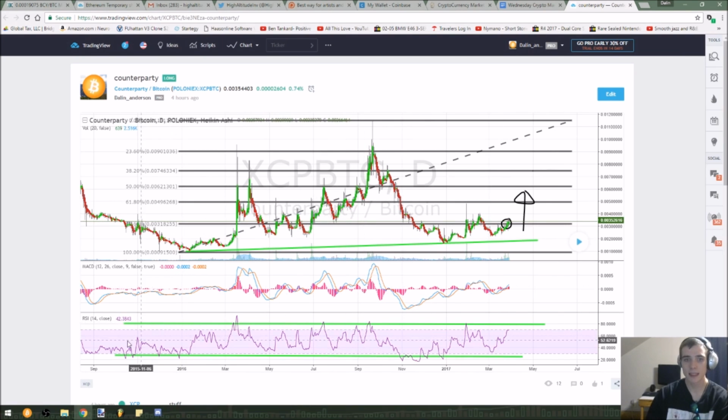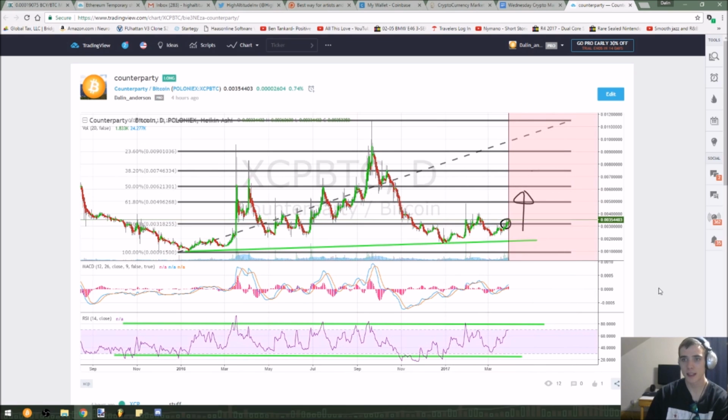It's been trending nice. You can see pretty good entries and exits on this RSI. We just passed up through the MACD, and this is looking very, very bullish to me right now. Our current price is 0.003544 Bitcoin per Counterparty, and I don't think that's going to be that cheap for long. So it's definitely looking good to me right now.